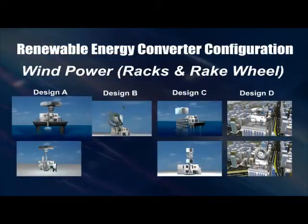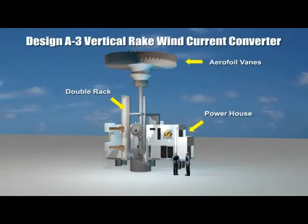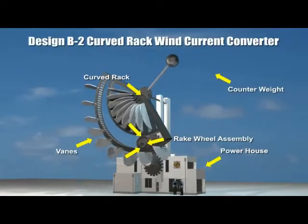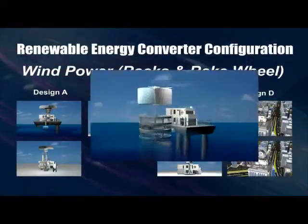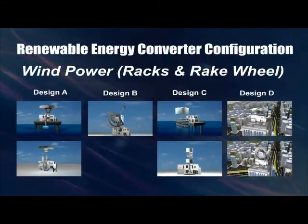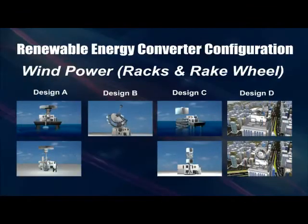Based on the fundamental working principle and variations of the fixed and movable devices, many designs of wind energy converter can be configured. This curved rack device is built on land and is operable solely by wind current. In this design, wind currents drive the upper vanes in one direction, whilst ocean currents drive the lower vanes in an opposite direction. This variation is built on land and is operable solely by wind current.